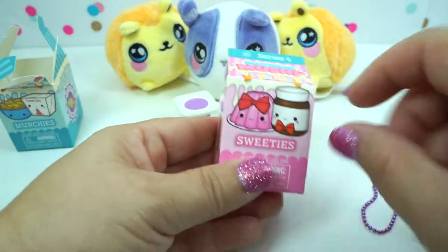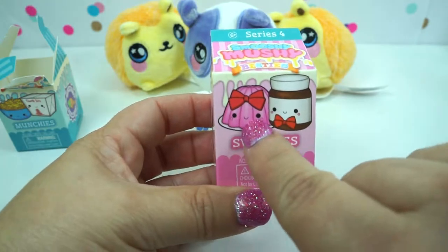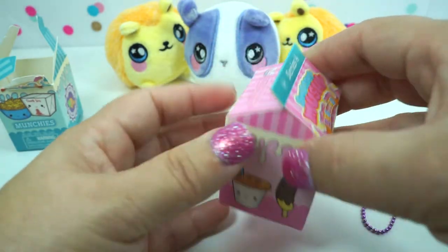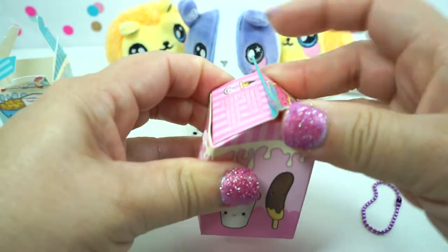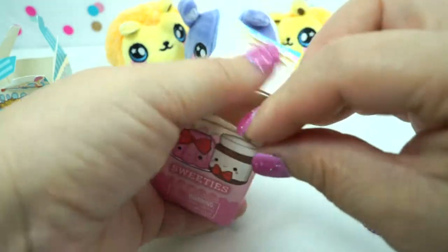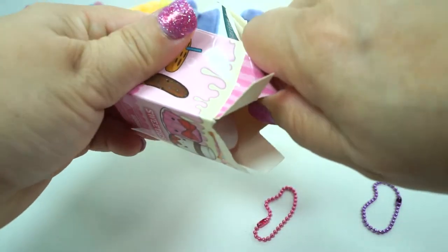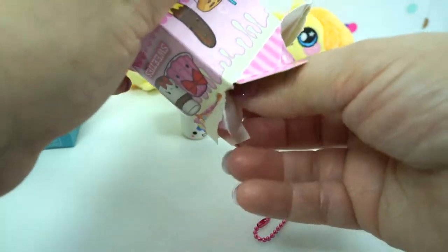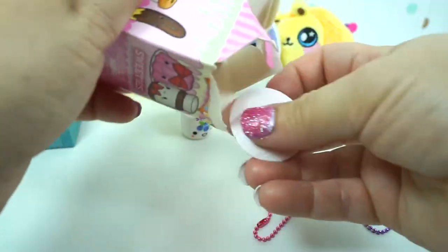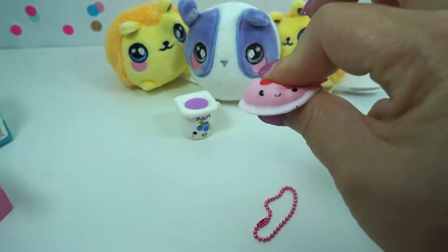So let's see, all this Nutella one and this yellow. I wish I could get one of these too. That will be cool. Let's open what we got here. Pink chain and white. Woo! Pink, yellow.